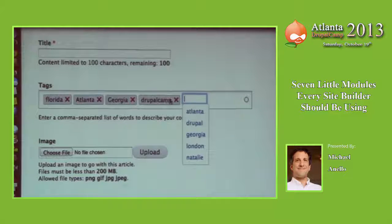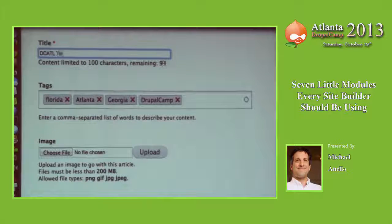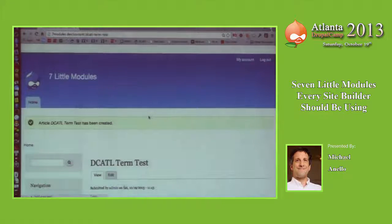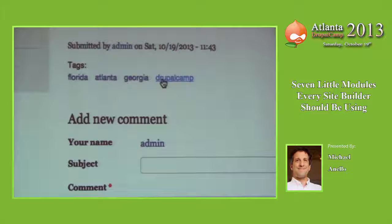Drupal Camp. Oh, let me redo that one. So it's Drupal Camp. There we go. I want to make sure it's uppercase this way. So let's do a DCATL term test. Hit save. And you can see Term Case did its job. Everything is lowercase. So it reduces the friction for authors. These two modules reduce the friction, and it's a lot nicer because now if you have a taxonomy term listing page and you click on Drupal Camp to see everything with that tag, it's capturing all the different ways to write out the words Drupal Camp with different capital letters in different places.